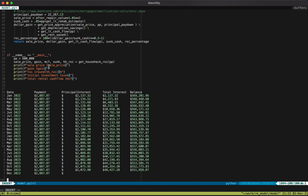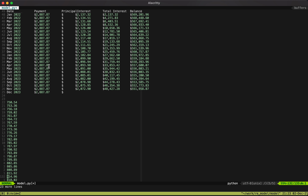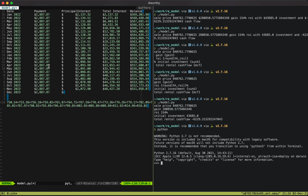So let's grab that. Let's go like this. Okay, so we want to add all these numbers up. So I'm just going to do some magic here. Looking for this, going to replace that with plus. Okay, so let's go ahead and figure out how much this is. Okay, so 18 grand in principal payments.